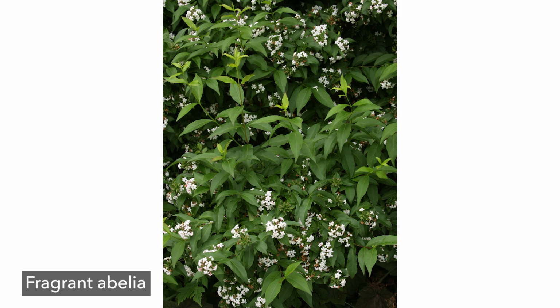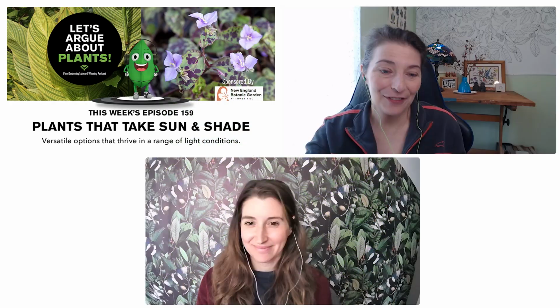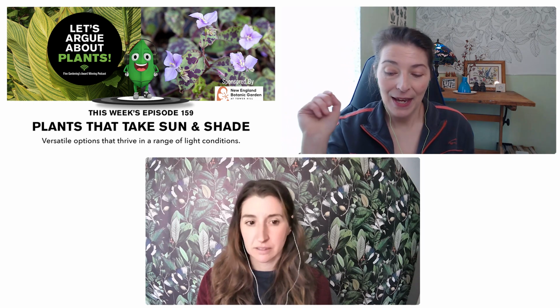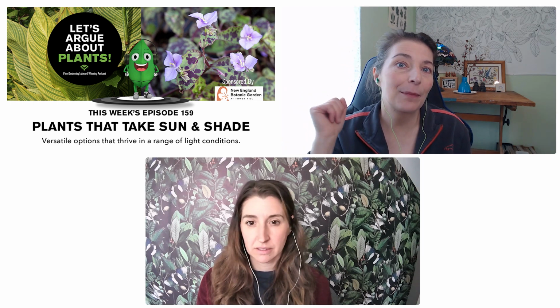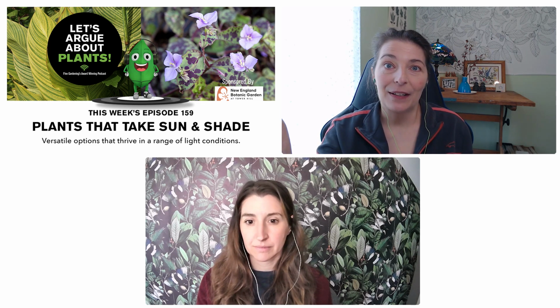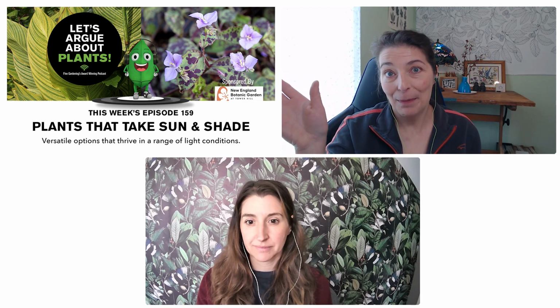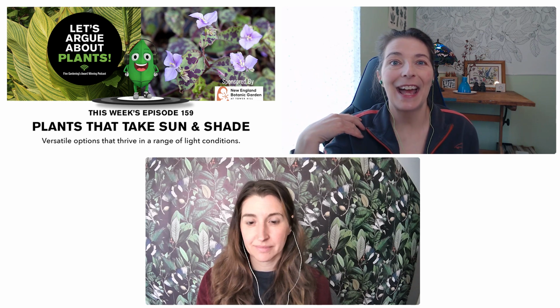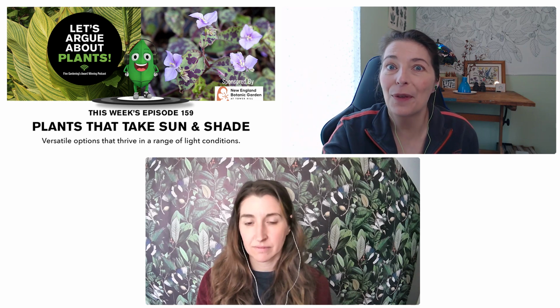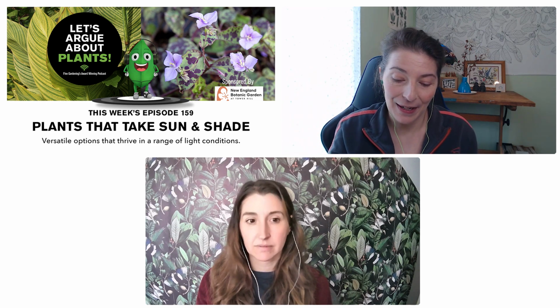And different people describe the scent differently, but some people say it smells like jasmine. Some people say it smells like Daphne. Some describe the scent as being spicy. But no matter what you call it, most people find the scent appealing, and it's very persistent. And it's sort of the main reason to grow this plant.